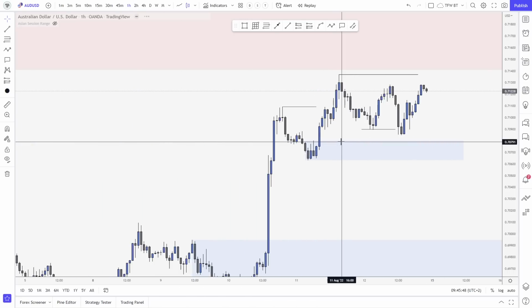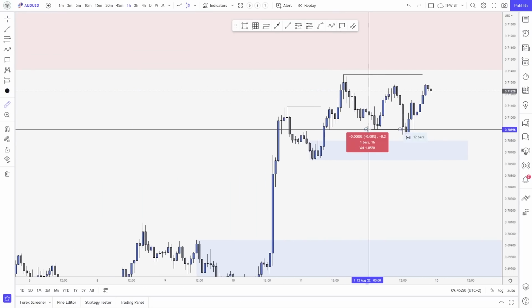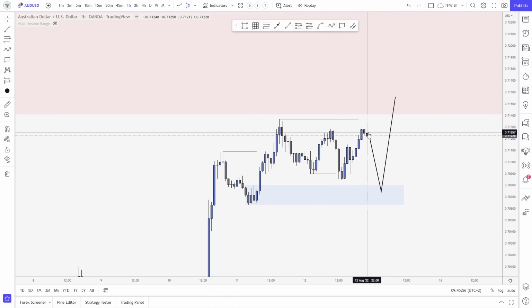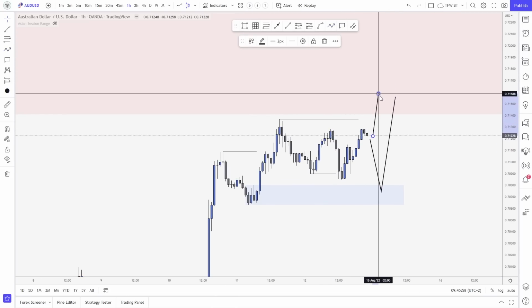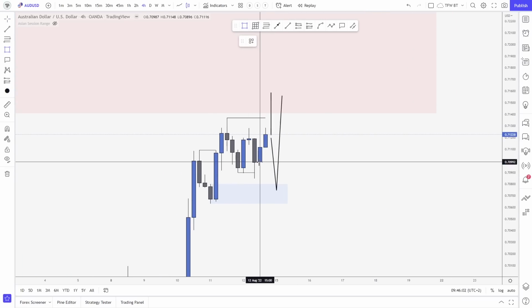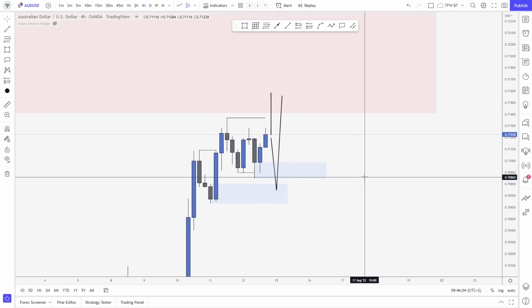I do expect bullishness, of course, on the Aussie. There is a chance we might throw a new push to the downside to grab even more liquidity, then reverse. There is a very high chance we're just going to pop above this high. And then as we pop above this high, we have to adapt, right? Because then our new higher low is going to be this, right?